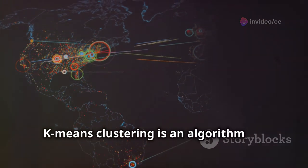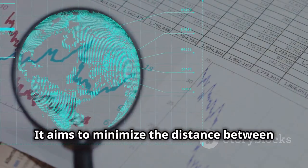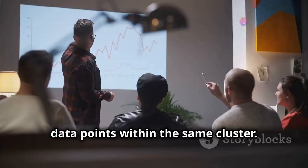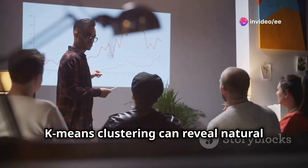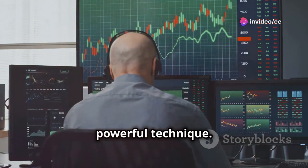K-means clustering is an algorithm for grouping similar data points into clusters. It aims to minimize the distance between data points within the same cluster. K-means clustering can reveal natural groupings in your data. Group your data effectively with this powerful technique.